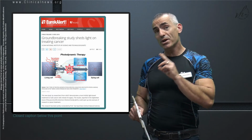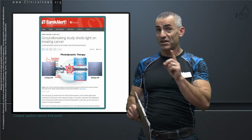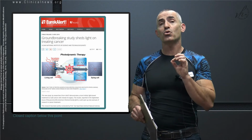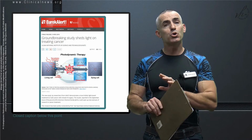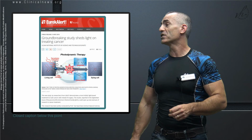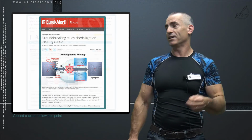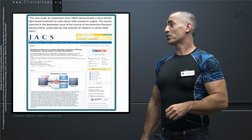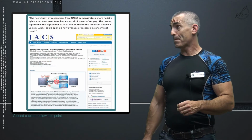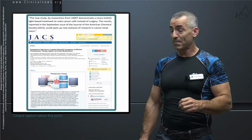If their research translates into human trials to be as effective as they hypothesize, then it is an incredibly huge breakthrough in cancer treatment. Let's go right into the research as follows. Groundbreaking study sheds light on treated cancer. That's their title. The new study by researchers demonstrates a more holistic, light-based treatment to new cancer cells instead of surgery. Holistic was their word, not mine.